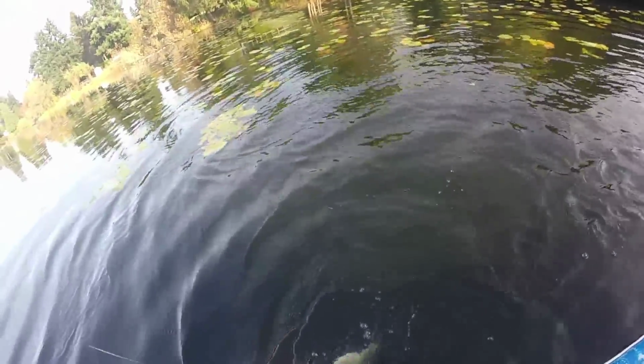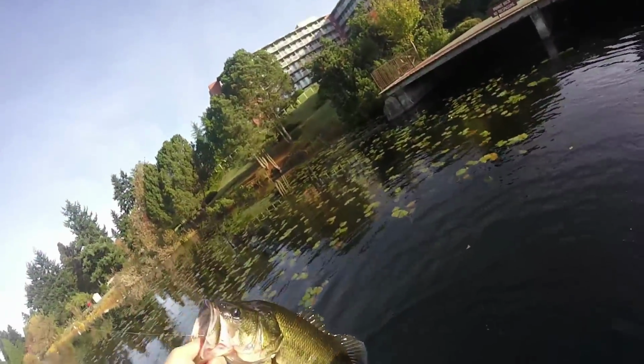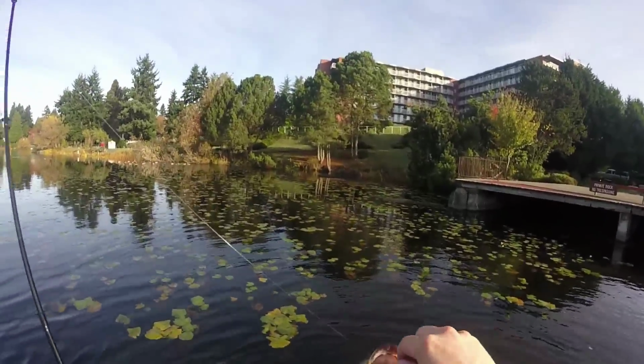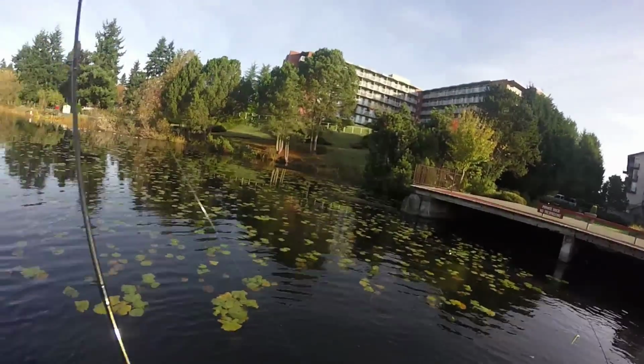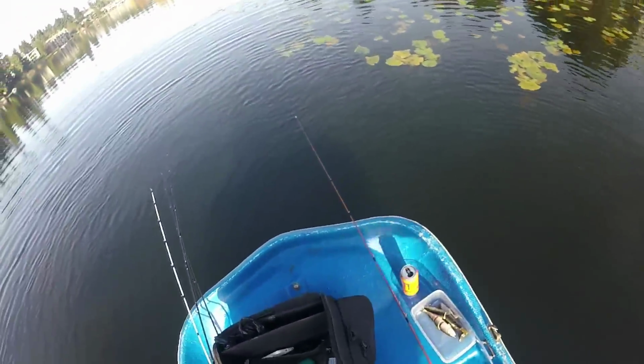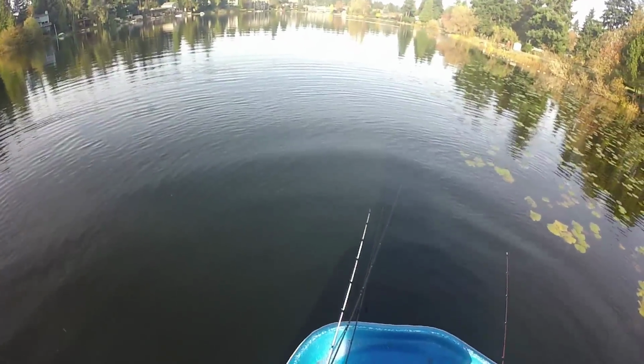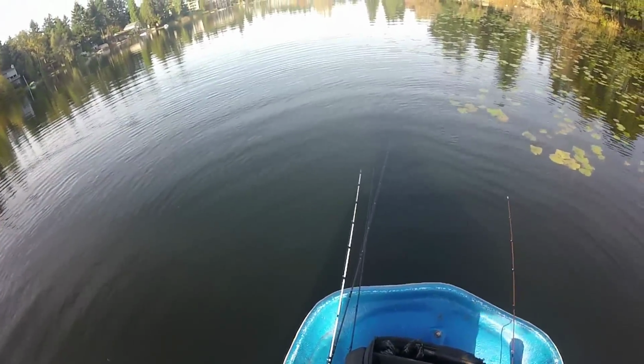Oh, shoot. Oh, yeah. Nice. First fish, that's gotta be a nice 3. Dude, I should have been filming right when I cast it, dang it. 2.5, 3. Man, he's hooked good. I need my pliers. I'd say he's 3. We'll find out.